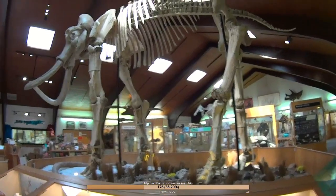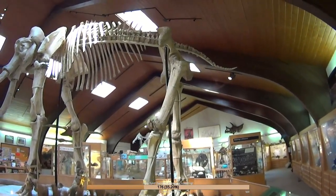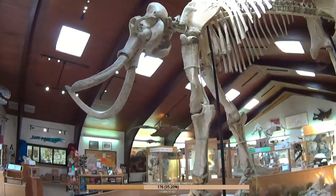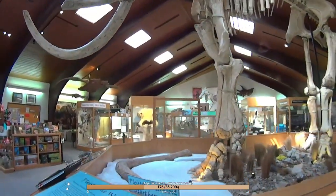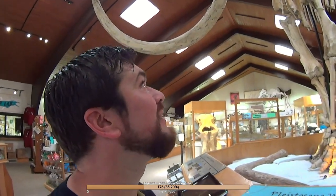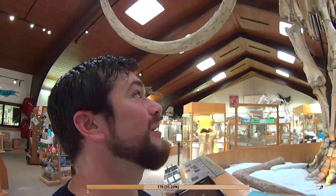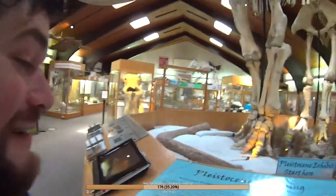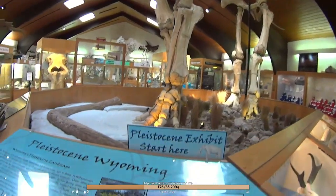Yeah, very cool. Let's take a look at her real quick. So yesterday in South Dakota, we talked all about Columbian mammoths and saw about 50 of them at the Mammoth Site in Hot Springs. And here is a mounted, pretty much full-grown Columbian mammoth, also known as an imperial mammoth. Pretty awesome.